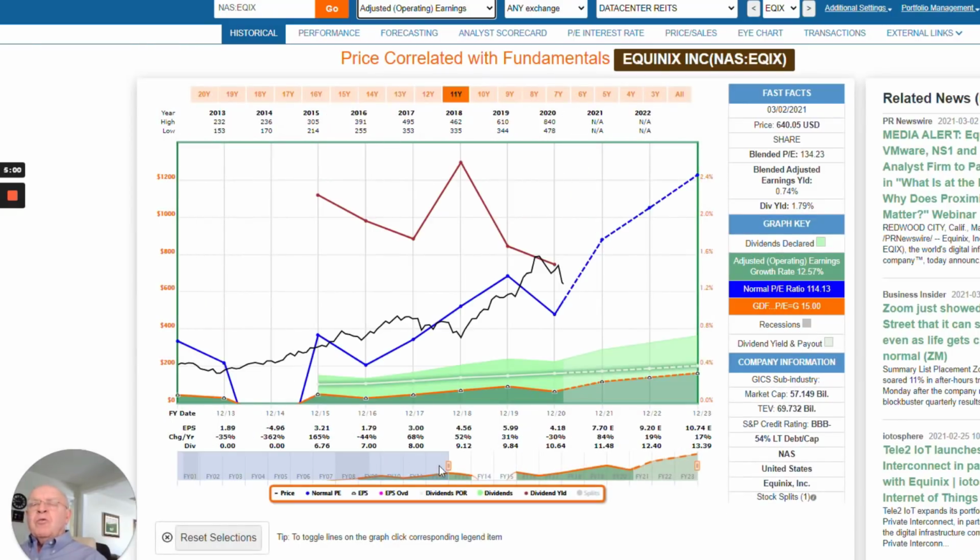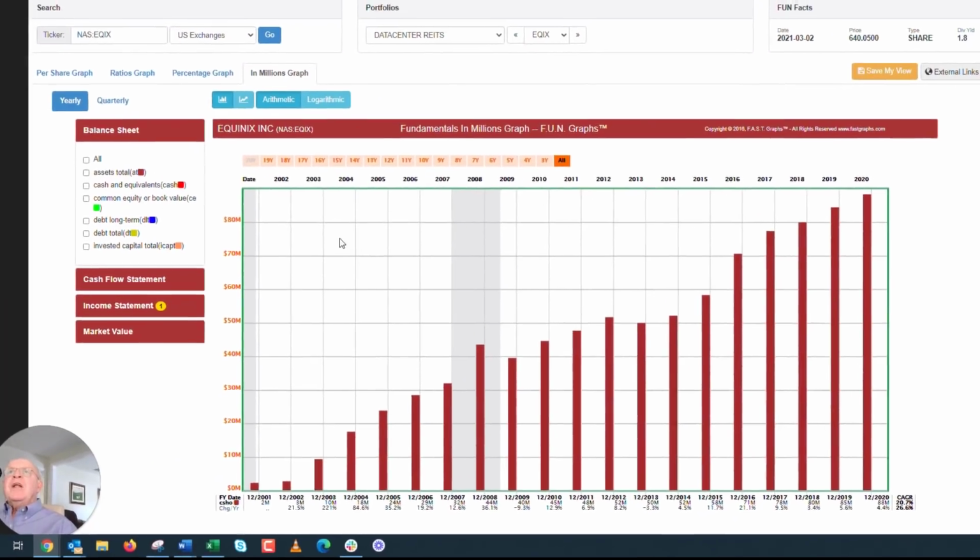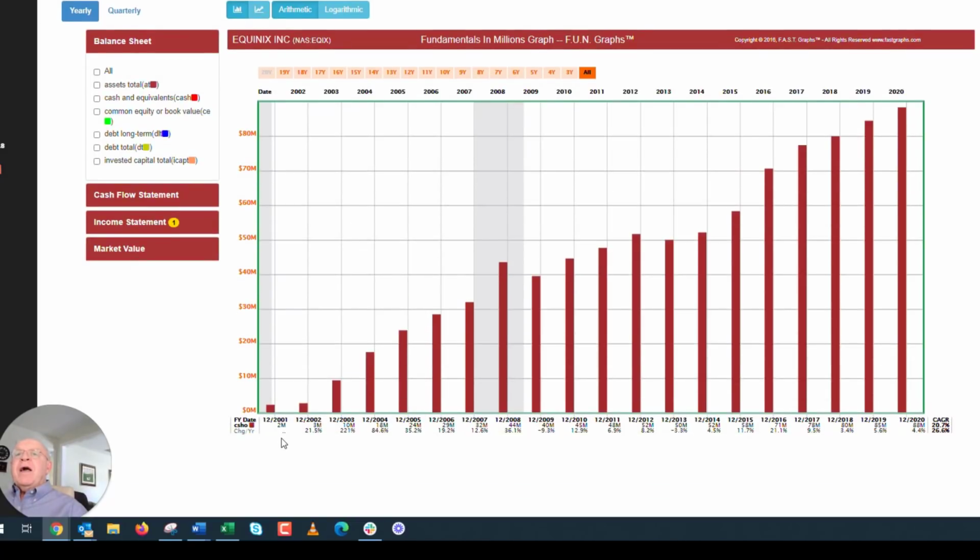The reason probably is that there's almost no correlation between a real estate investment trust's stock price and its earnings per share. And that's because of a very unique characteristic of REITs. REITs raise capital, and they're constantly raising capital. So if I look at Equinix here and go all the way back to 2000, this company had 2 million shares outstanding.